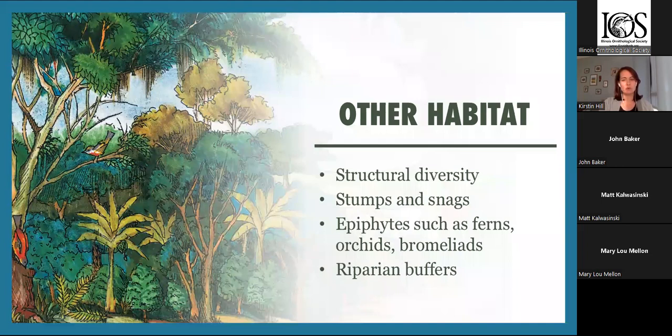Other things that we look for are other habitat criteria. These are more along the lines of recommendations that we make to farmers. So it's not going to be a pass-fail, like the other habitat criteria we look at. But these are things that we note and we recommend and encourage farmers to maintain on their habitats.